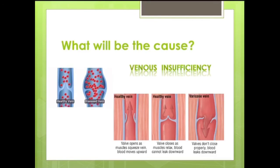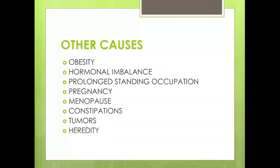It's called venous insufficiency. There are many other causes that lead to varicose vein, like overweight, puberty age hormonal imbalance, then prolonged standing occupations like nurse, teacher, hairstylist, factory workers, etc. Then pregnancy, menopause, then patients having constipation, then any malignant condition, then lastly it may be due to heredity.